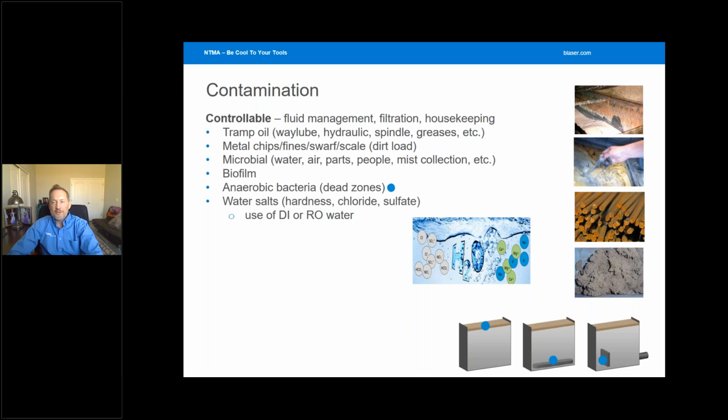Biofilms: bacteria, and hopefully not fungus, are going to get in there. They may create some biofilm. That can also be controlled by good fluid management, housekeeping, and cleaning the sumps once a year with the proper methods. But if you go year after year and you don't clean the machine, you're going to end up with that picture on the upper right potentially. That can be avoided with just good housekeeping and better fluid management.